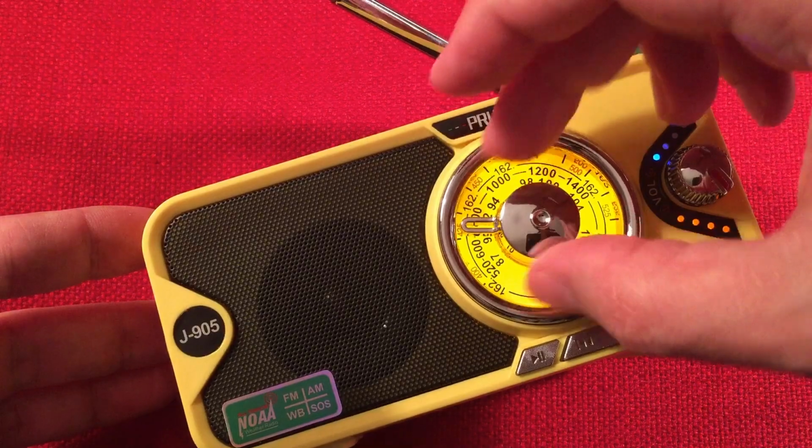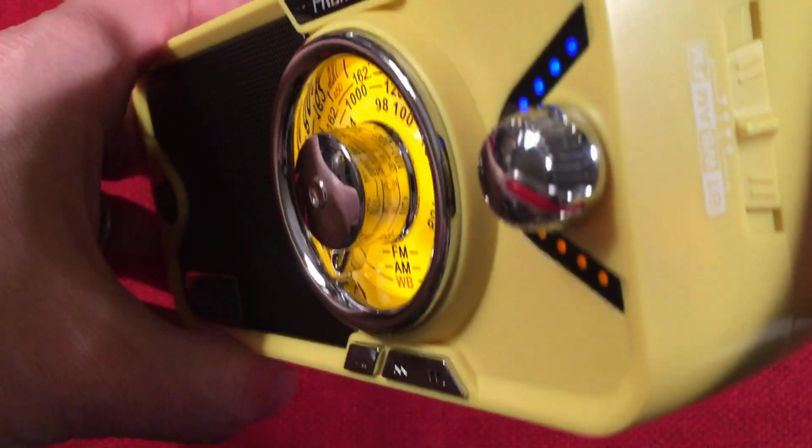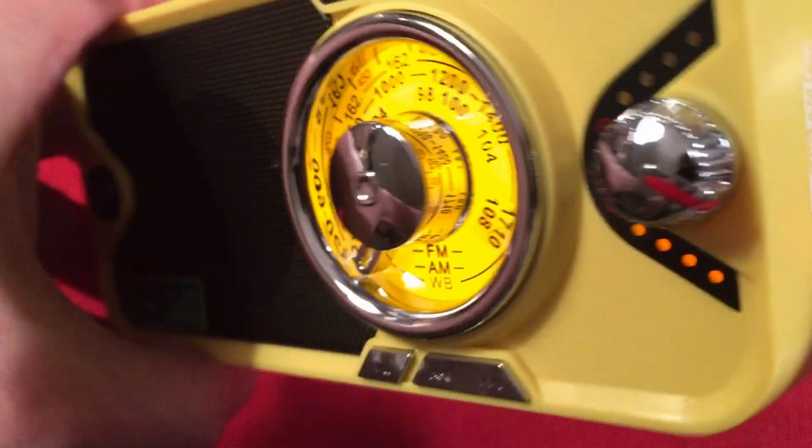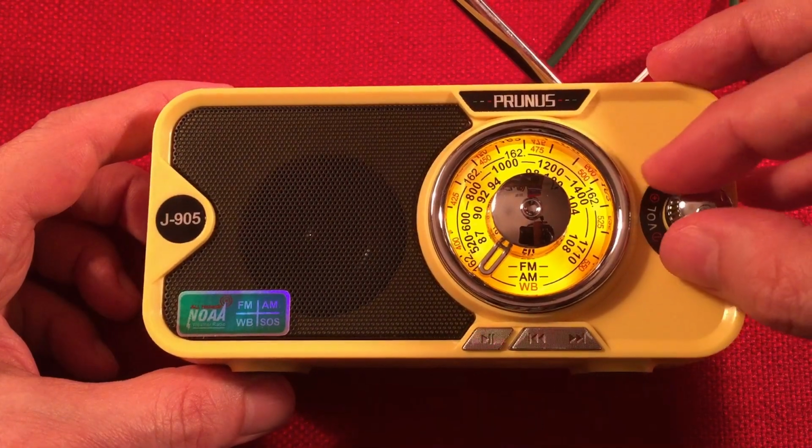Okay, let's go back to the bottom of the band here. We're going to go do an FM band scan. Yes, I said FM. FM, why not, right? All the way up. Okay, let's rock it. So we could pick up downstairs.